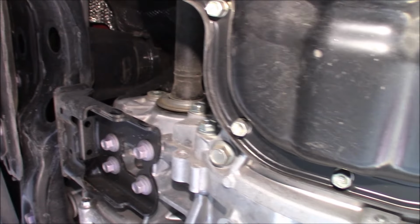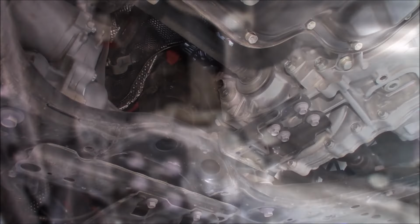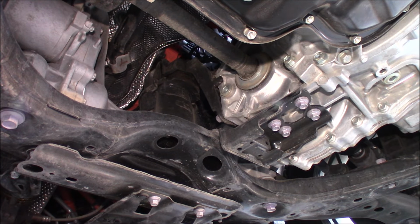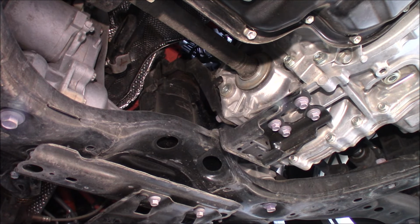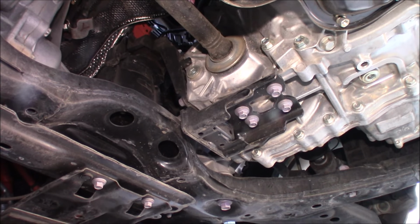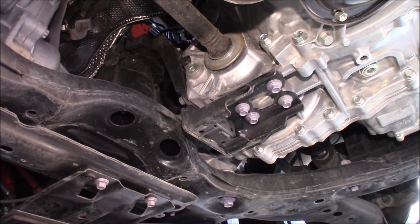So, alright, we're going to go ahead and take the filler plug out first. Okay, so before we do that, hopefully you've run your vehicle a little bit today. I did drive today, so the transmission's a little warm. So I'm going to go ahead and put the drain pan underneath. Alright, there we go. And just in case it spills out. Let me get some gloves.